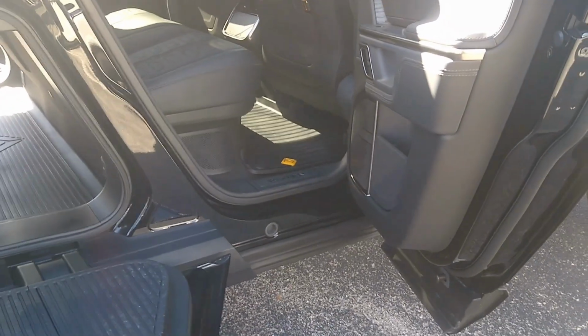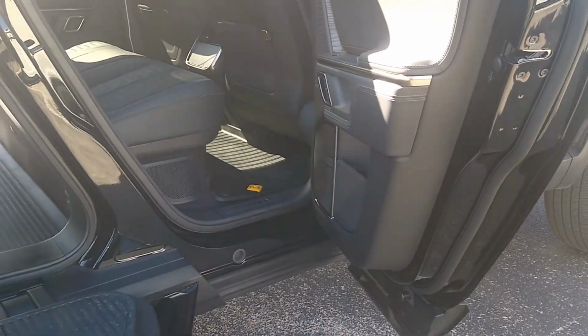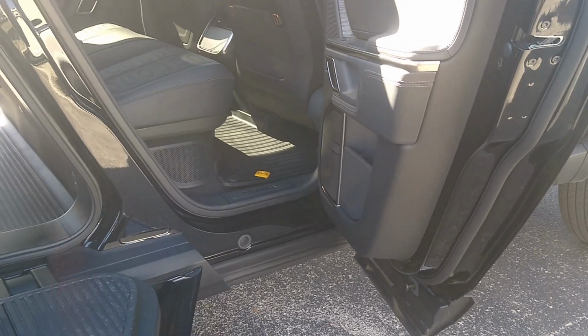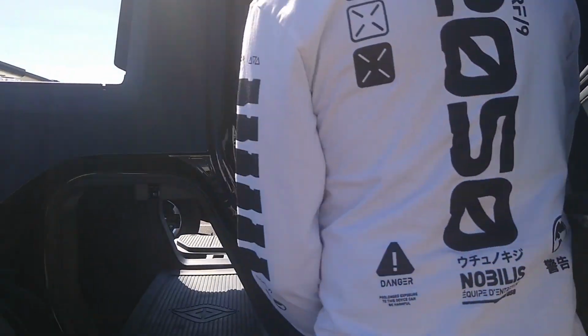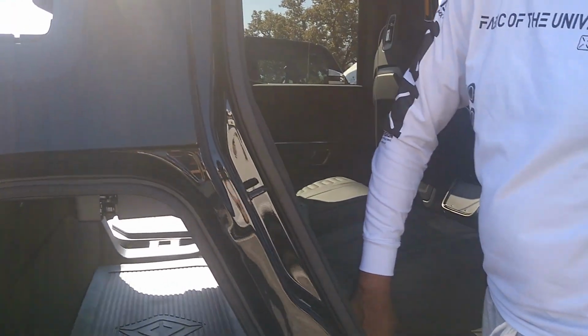Lots of speakers everywhere, it looks like. I want to say it's like a 21 speaker sound system. Oh my goodness. Up underneath here you got another speaker. That's the one that caught my attention. I was like, oh, there must be a subwoofer there. Yep, that's a full-size. And more storage.